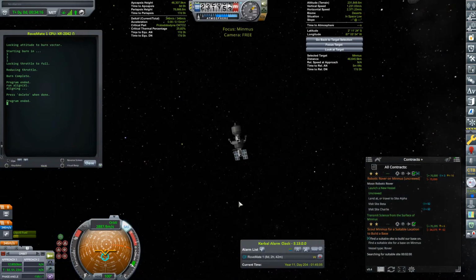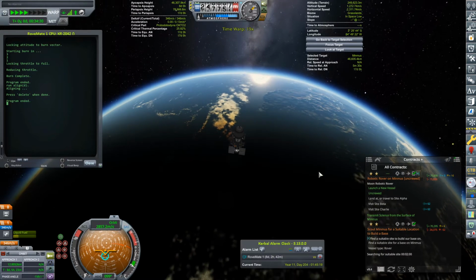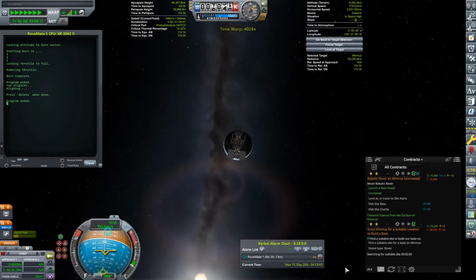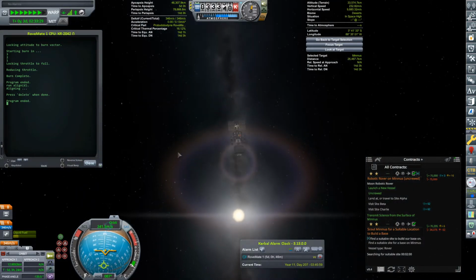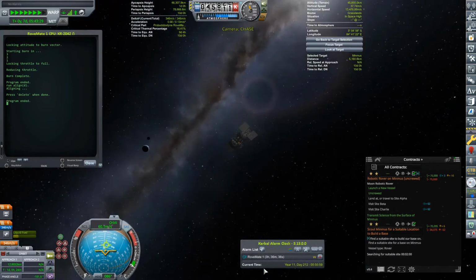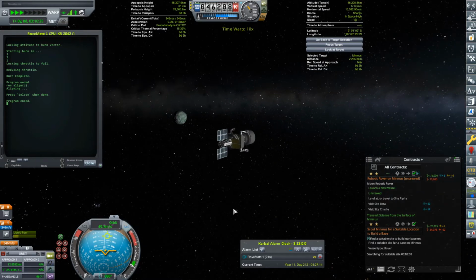Actually, why don't we just give ourselves a nice view of Kerbin. So we can see it, and we will warp. Warp to that. My Kerbin. Okay, I gotta go faster. Oh, there goes the moon. I knew it was gonna be close. And we should be seeing Minmus coming at us at some point. Coming at us from out of the sun, it looks like. Over here. There's Minmus. Sorry, I had it completely wrong.